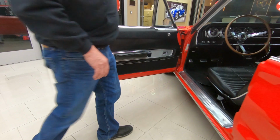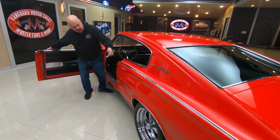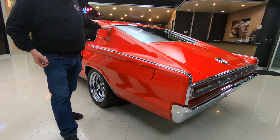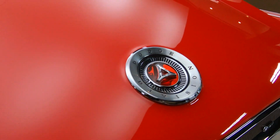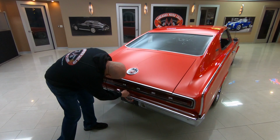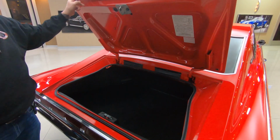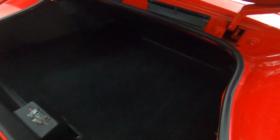Beautiful. I'm gonna grab the keys so we can open up the trunk. Look down that nice long quarter panel. Absolutely beautiful. Love the body lines on this beauty. She is gorgeous. This red paint is just beautiful. Now the key is way down here at the bottom. Look at that trunk. Look at all the paint work here. All these areas, everything's nice and clean.